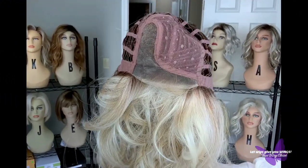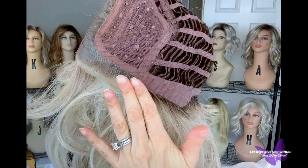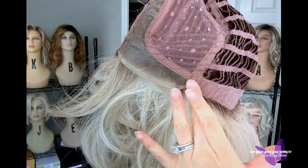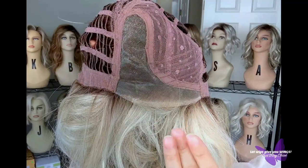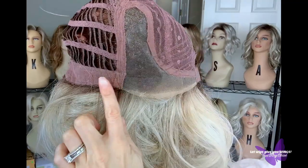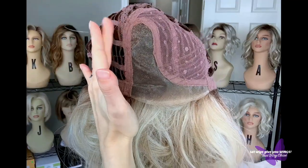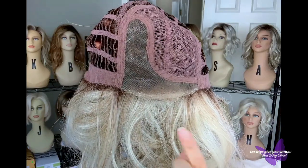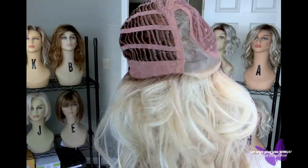Here's an inside look at the cap for the Belle Tress Shakerato. Temple to temple lace, does not extend back into the ear tab. The seams are nicely obscured. A single unit, seamless, moving back into a left monofilament side part. Again, you can see that that side part is extra wide, meaning that it goes farther to the left than many other left side parts. It goes all the way over to the temple area.